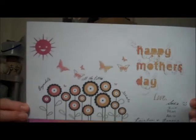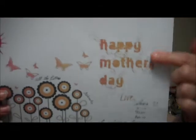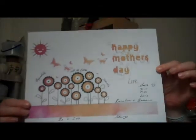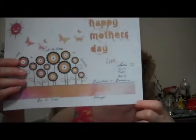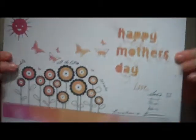So when my daughter went looking for a card, she was like, Mom, they're really sappy, so she decided to make me a card instead. I wanted to show that real quick before I got into the crafting. And this is it. I hope you can see that. She got a nice little sun and some flowers and butterflies and Happy Mother's Day, and of course it's signed by everybody. And she was worried because the ink started to fade, but I really like the effect that it has, so I thought that was cute. That's my Mother's Day card.